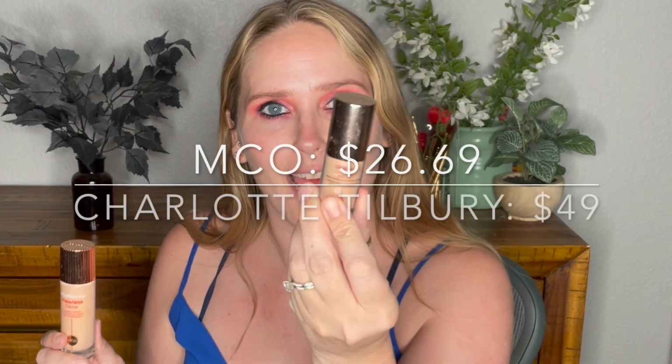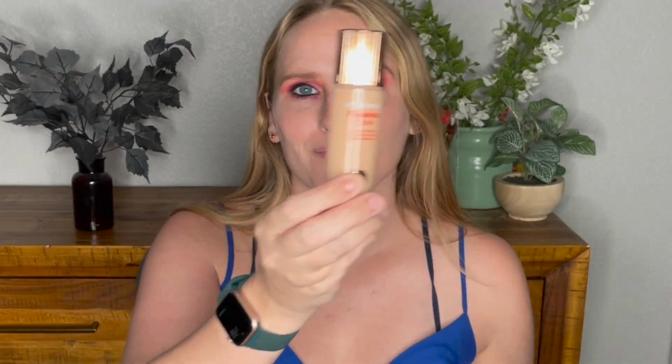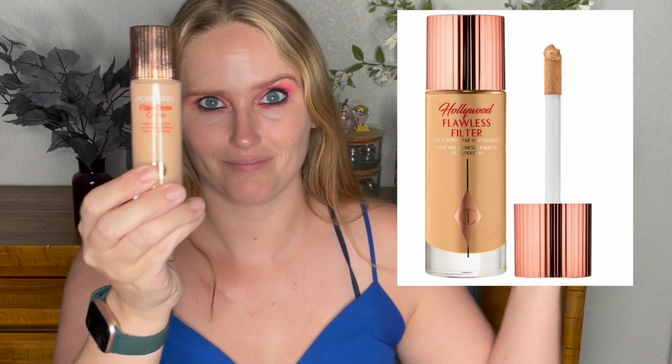So I have a little bit of primer on my face, but I didn't want to put too much on my face because what is this? Do you know what this is? If you thought it was the Charlotte Tilbury Flawless Filter, you'd be wrong because this is the MCo version. Now, I actually recently decluttered my full size of the Charlotte Tilbury Flawless Filter because it was old and I'm pretty sure it gave me a rash on my face because it was so old. But I did replace it with this mini guy, and obviously this is not the same, but if you get a full size of the Charlotte Tilbury, it looks like this, right? It looks the same. It's pretty crazy.